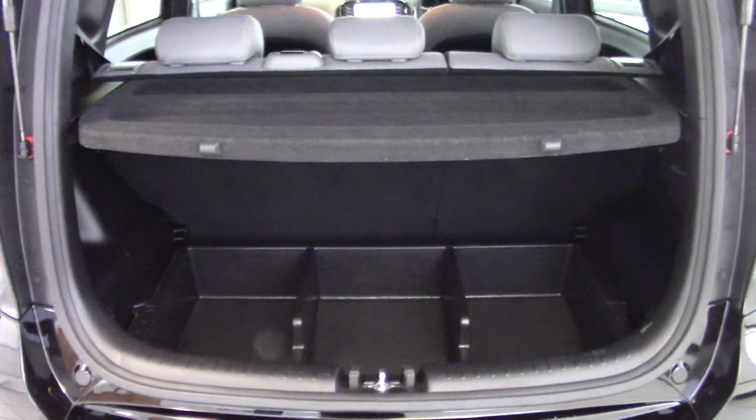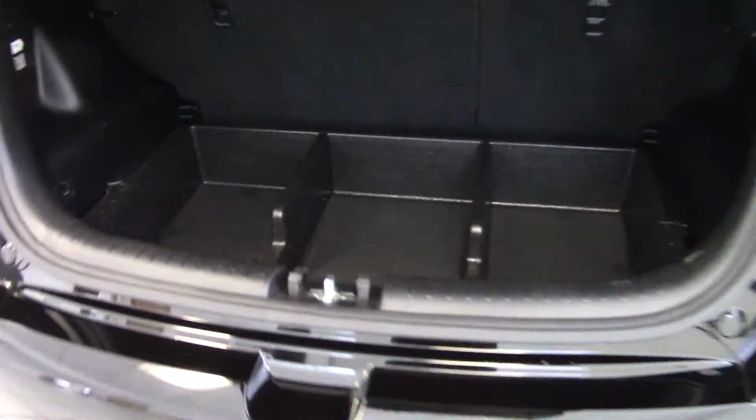In the boot, we've got a good sized boot, a nice solid parcel shelf, extra compartments down on the boot floor as well. There will be a flat boot floor that covers across there as well. Not sure why that's not in there, but it will be there, so don't worry about that. Obviously all clean and tidy inside.